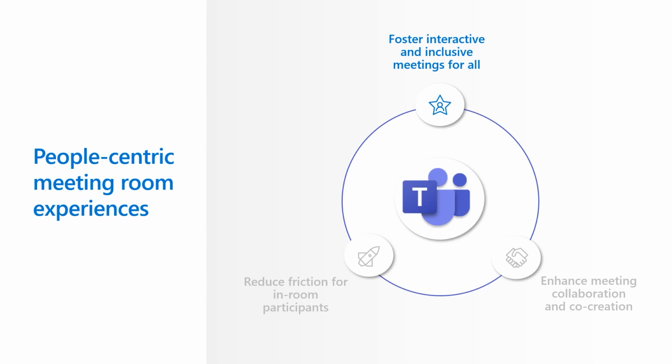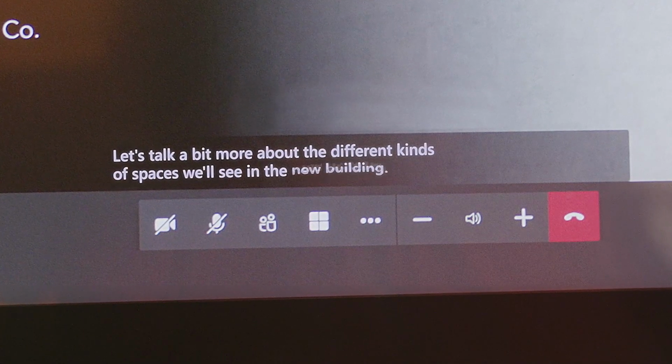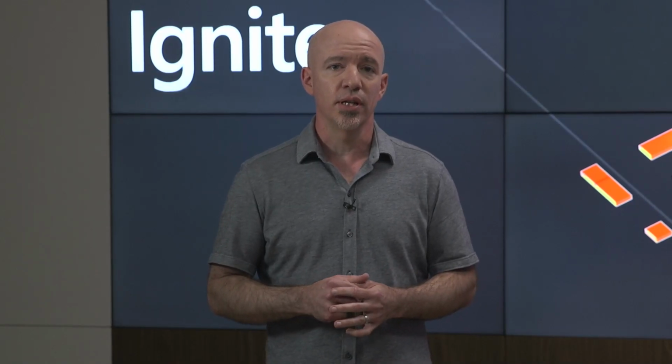Let's move to our second design principle, fostering interactive and inclusive meetings for everyone. Live captions are helpful for people who are hard of hearing, have different levels of language proficiency, or are joining a meeting from a noisy environment. With meeting captions, you can see a real-time text stream of what each participant is saying. This feature has been available in the Teams client and is now rolling out to Teams rooms.